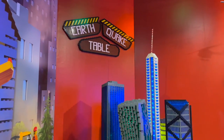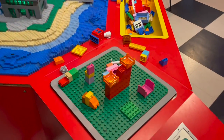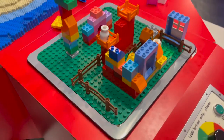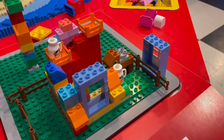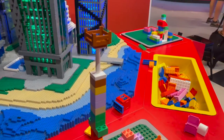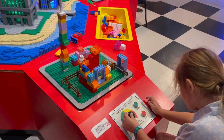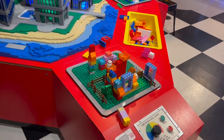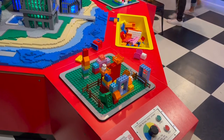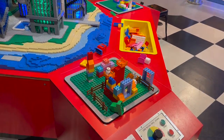Here is the earthquake table. She's supposed to build a structure and see how well it can withstand an earthquake. Come on. So Emma's got her little, is this a farm, Emma? Yes, it's a farm. And I built this little tower just to see how quickly it'll fall. Okay. All right, here we go, Emma. My tower did not last, but Emma's farm is strong. Because of the horse.